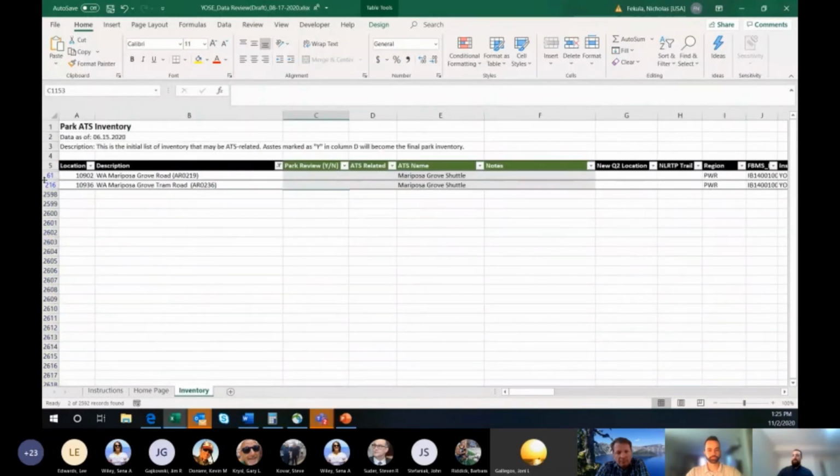So there are paved roads that the Mariposa Grove shuttle system runs on. That's the Mariposa Grove Road and the Tram Road. So we can go ahead and mark those both as yes. And again, this is for demonstration purposes only and not verified yet by the park.